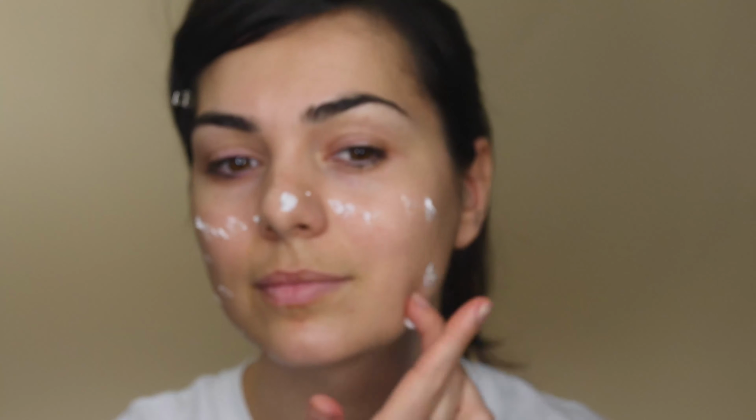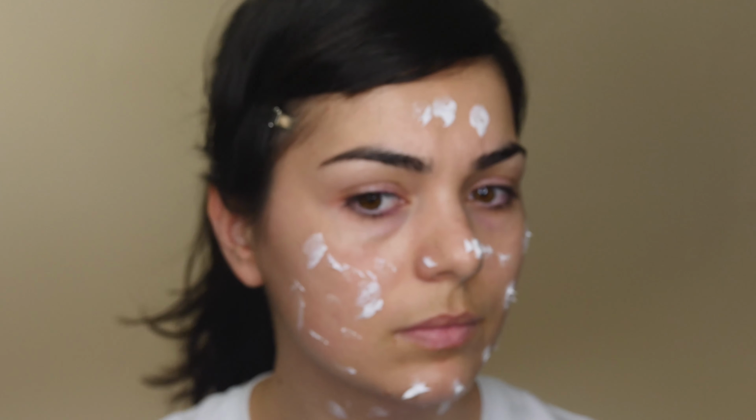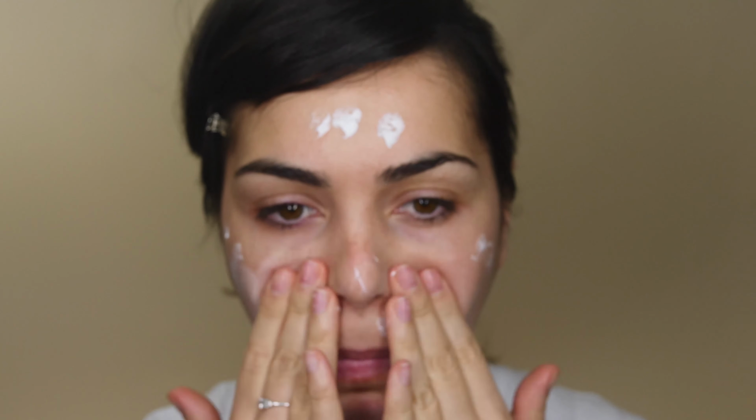I start with an oil based on hyaluronic acid and vitamin C. I apply it all over my face and then I massage it until it gets totally into my skin. As it is winter and my skin is very dry, this oil is not enough for me, so I am going to apply also a very hydrating oily cream. And with a massage, I'm going to blend it until it gets totally into my skin.